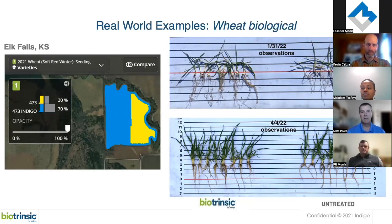And then also what I typically see is a better early initiation on tillering. You can especially see this in the April picture down below. Those plants, the treated, have at least 3 tillers per plant. The untreated, it's more typical to find 2 to 3, and so we're carrying that improved root biomass through as well, going into the spring.